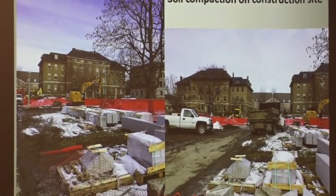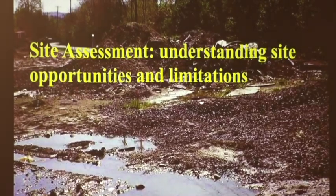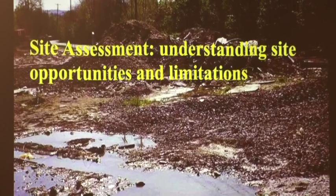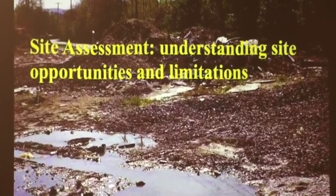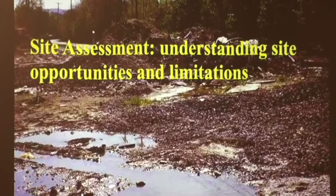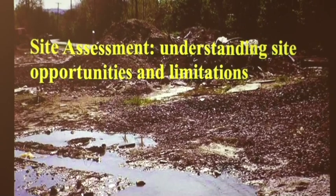Next, please. So what we first need to do when we're trying to establish trees is a site assessment. What do we have? What are we dealing with? Is the soil great? Is the soil terrible? What about our sun and shade? Cold, hot, microclimates, the pH of the soil, all kinds of things we need to understand before we make the best tree selection for that site. So we have opportunities, and we have limitations, whenever we look at a site.